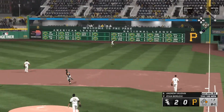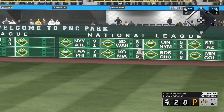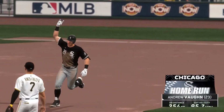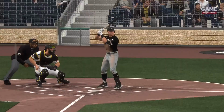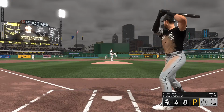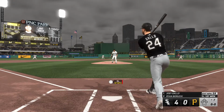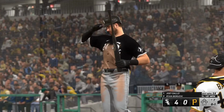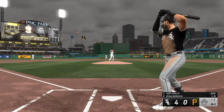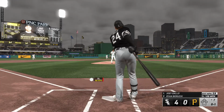Drilled in the air, high and deep right field. That one's back and out of here. He shoots one out to right, and they tack on to their lead. It's 4-0. And first offering is fouled off. Next offering is fouled back.